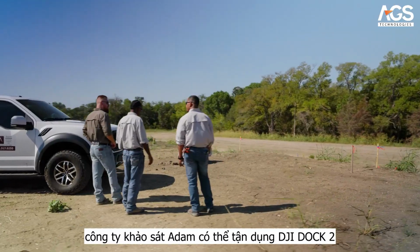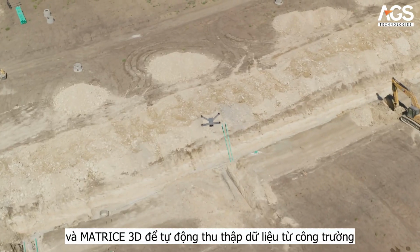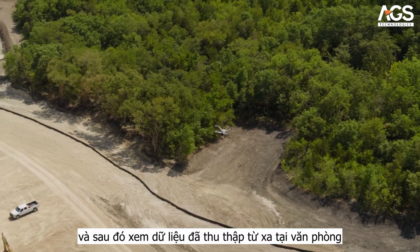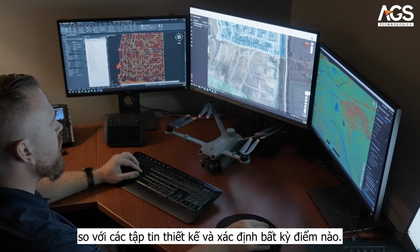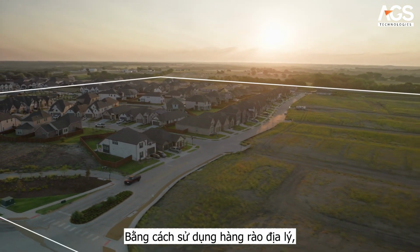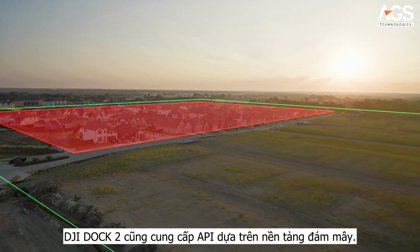Combining these powerful tools together, Adams Surveying is able to leverage the DJI Dock 2 and Matrice 3D to autonomously gather data from the site and then view the captured data remotely from the office. By generating a detailed 3D model, we can monitor progress against the design files and identify any discrepancies. By using a geofence, we can identify flyable and non-flyable areas across the project.